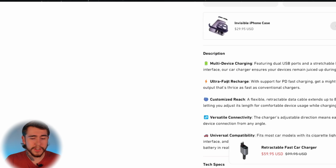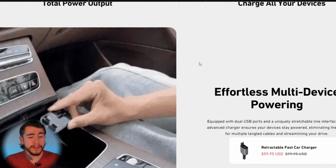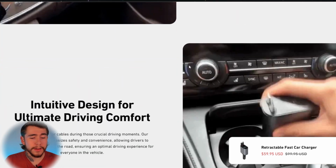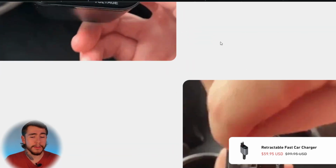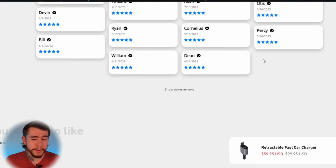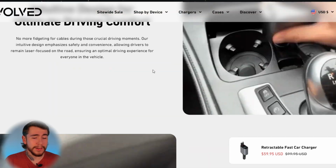They have their description down here, some specs, what's included, and I really like all of this. They did a great job building this product description with all of these different GIFs, all of these divided paragraphs highlighting the features and the benefits, and ultimately what's in it for the customer. So I really like this product page. You guys can see all of the reviews down here. And overall, they do a really good job justifying that $60 pricing point.